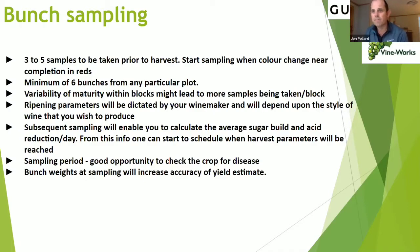If you've got any variability in your blocks that is really easy to see, symptoms of that, vines lagging behind and colour change lagging behind, you might want to consider taking an individual sample for those struggling areas even within the same block. And when I talk about blocks, I'm talking about variety, clone, rootstocks. So, you might have a field of Chardonnay, but you might have various different combinations. So each of those combinations is a different block.